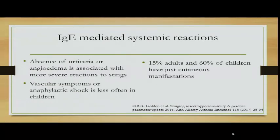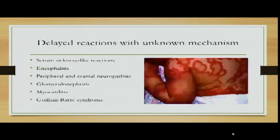In IgE-mediated reactions, the absence of urticaria and angioedema is more associated with the more severe reactions. And in general, the vascular symptoms are less frequent in children. In children, it's more common to see cutaneous manifestations.